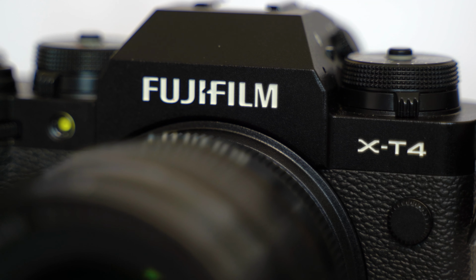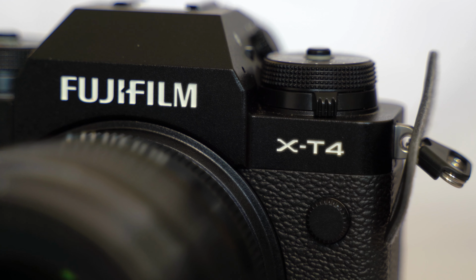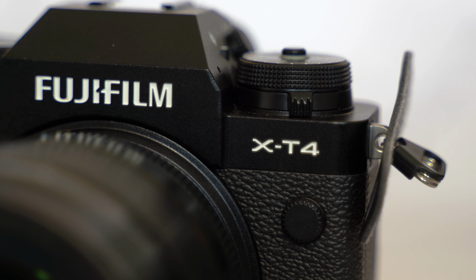So with all that said, is the Fuji XT4 worth your hard-earned cash money? Is it going to replace my Sony? Am I going to jump into bed with Fuji and ditch the Sonys? The answer is yes, and maybe a little bit.